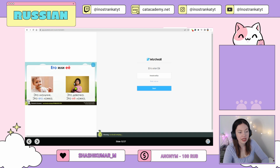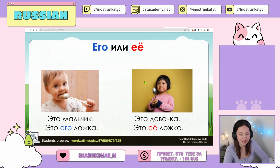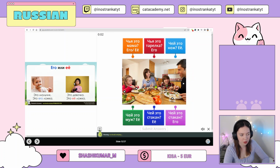So let's practice его or ее. On the left side we can see a little helping stuff again. If we click on this expandable little blue square, we would see it a little bit closer. Это мальчик, это его ложка. Это девочка, это ее ложка. So that's a little bit of our help, and we can start practicing. So we have some questions together with the answers, and we need to read them and try to match to one of these little points in the picture.